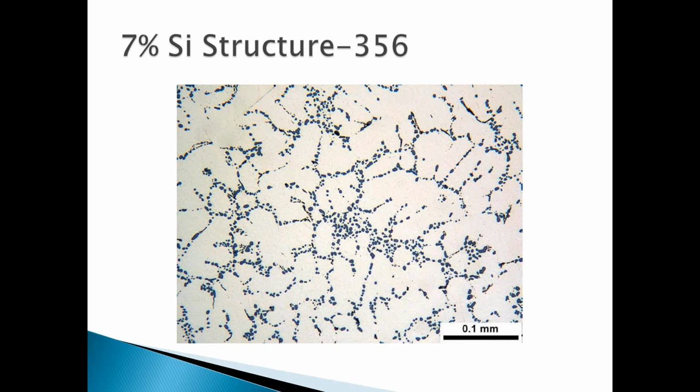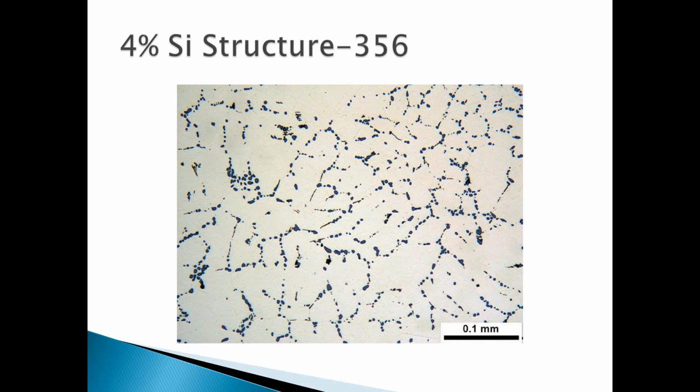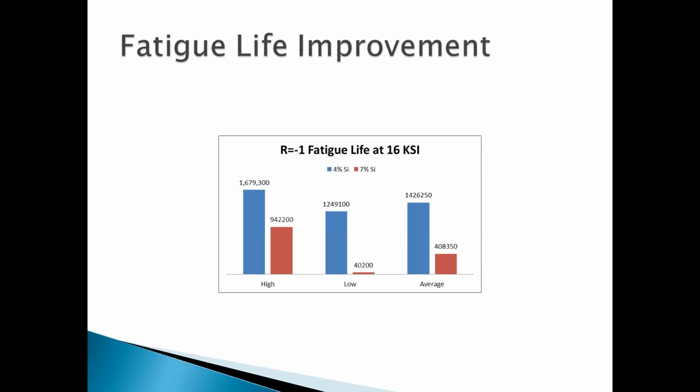This is with 7% silicon, and this is with 4% silicon, and you can clearly see the difference in structure with less silicon. And where that really becomes important is in fatigue life improvement. Here we're looking at fully reversed fatigue life at 16 KSI, and comparing 4% silicon versus 7% silicon. And there's a couple of things to note here.